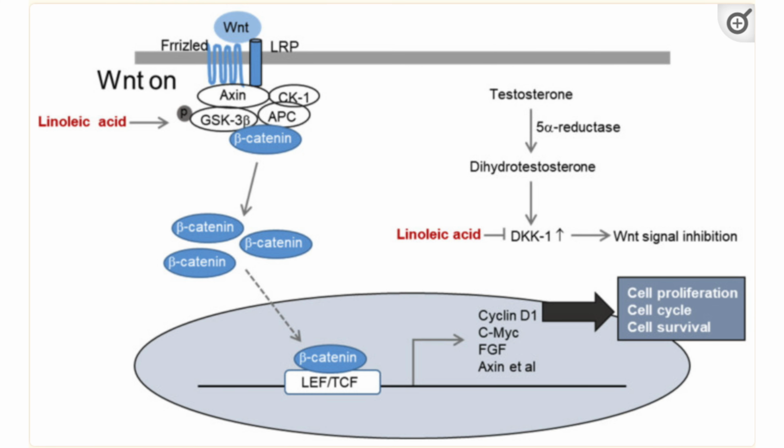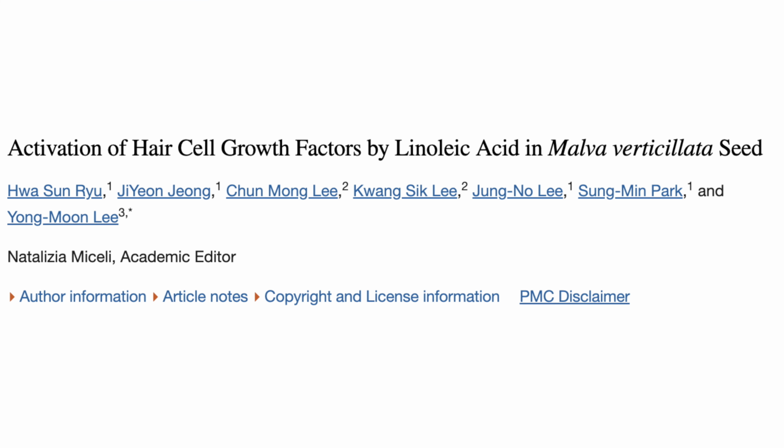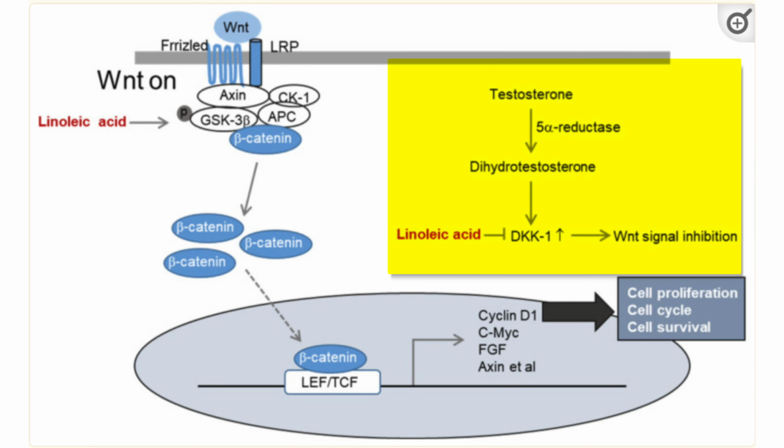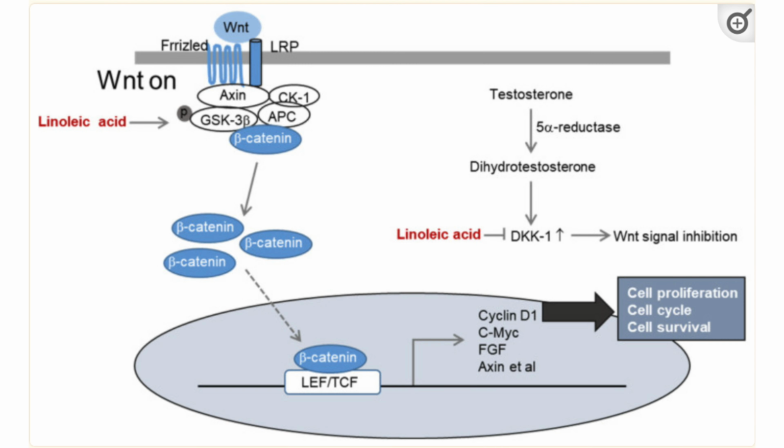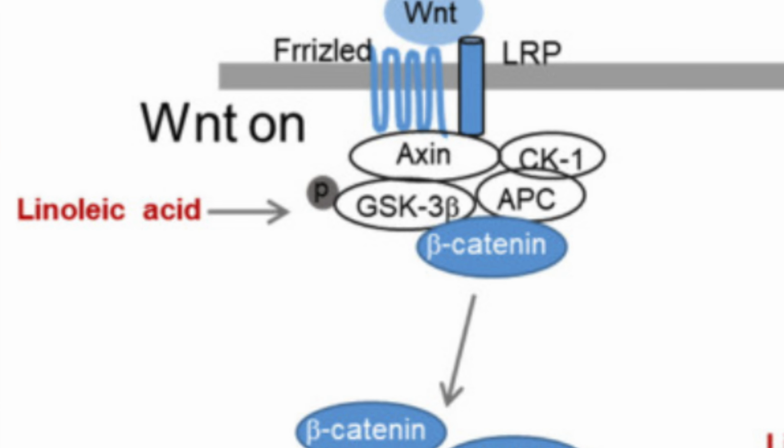And it isn't just their reaction with the 5-alpha reductase enzyme that is interesting. These long-chain fatty acids also contribute positively to the hair cycle in a few other nuanced ways, as seen in this study. When DHT binds to hair cells, the expression of something called DKK1 induces apoptosis, which is programmed cell death, and that is basically the death of your hair follicle. But linoleic acid reduced the expression of DKK1 and also increased the activation of the WNT beta-catenin signaling pathway, which basically regulates the cell cycle.